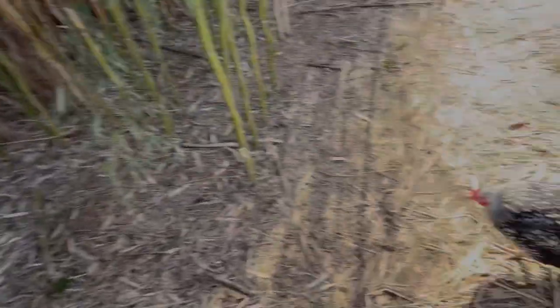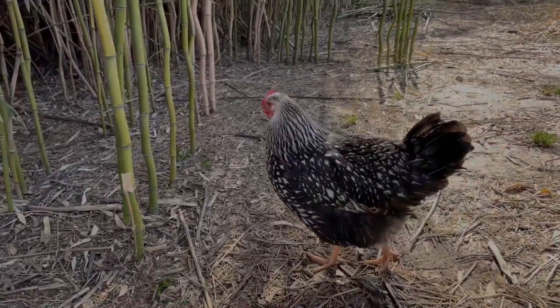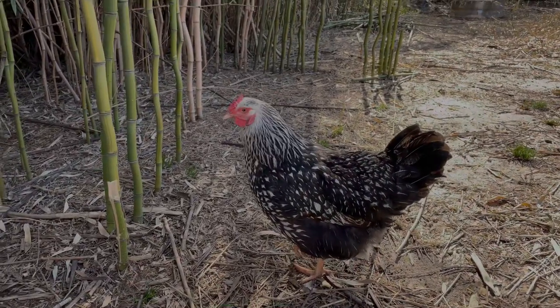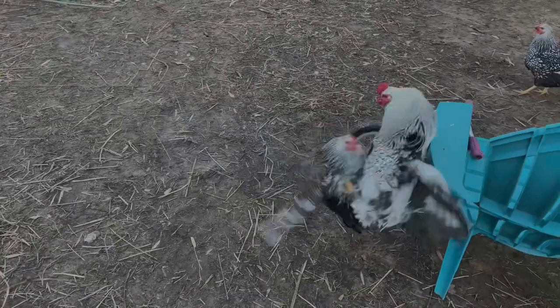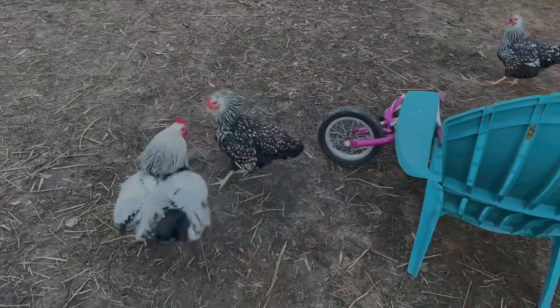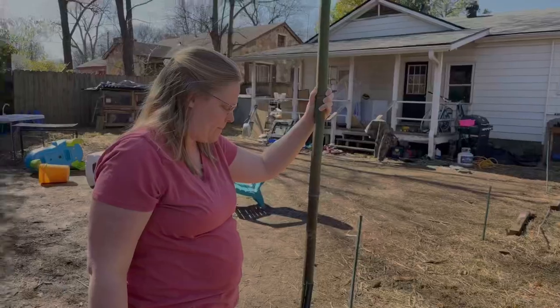There's a chicken right there. Hi, Clark. Hi. Put up a good fight with the rooster yesterday. Let me pet you. Your bike's stuck. All right.